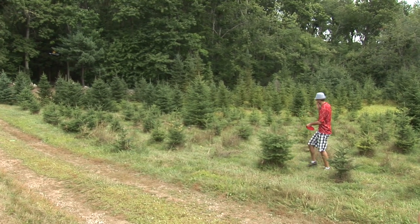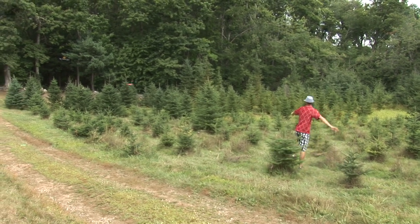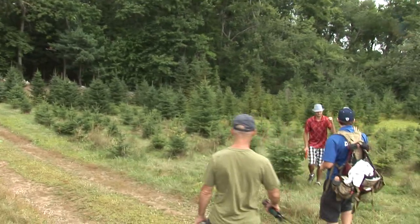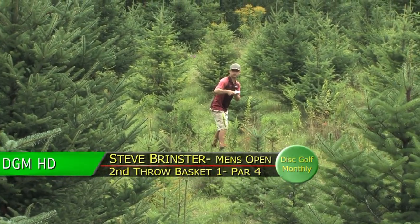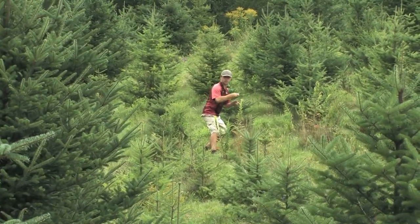What's Matt throwing here? Well, Matt probably looks like a mid-range. Looks like a rock he has in his hand, and he's just going to throw a little anhyzer at it and just layer up. Look at that. Then boom, right in, birdie three. Very nice. That's Steve Brinster, same thing. Probably has either a rock or an AVR in his hand right now.